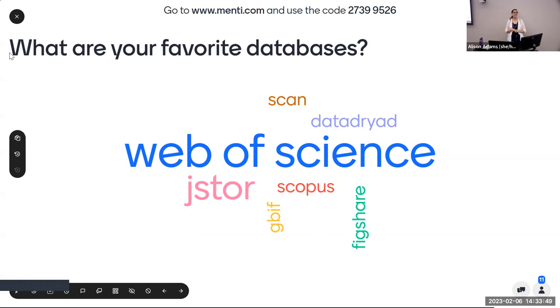With Figshare, you can put your database and your script, like your code in R, and then people can download it as a zip and run all of your analysis and see how you got the results. Okay, that's cool. What's the other big one where people put their scripts? So they're competitors. Okay, that's a really good reason to use Figshare then.